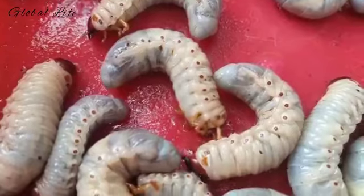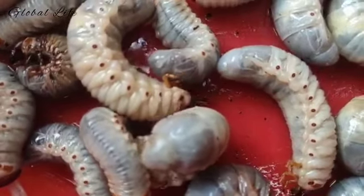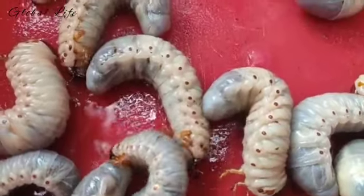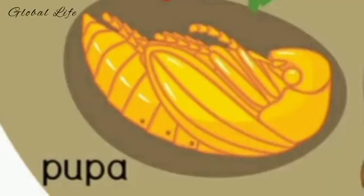The pupae life stage takes place after the larva feeding has finished. The larvae transform into pupae in the soil, where they remain for several weeks. During this transformation process, the pupae becomes an adult beetle, the last stage of its life cycle. After the completion of the pupae stage, adult beetles emerge.